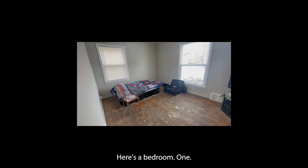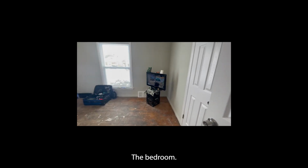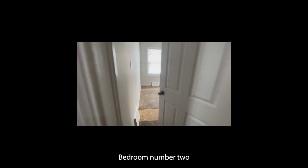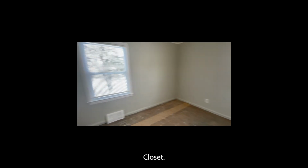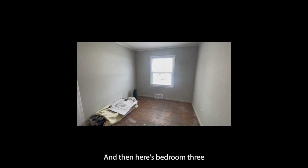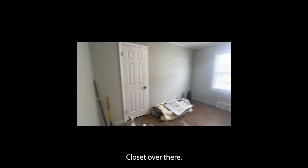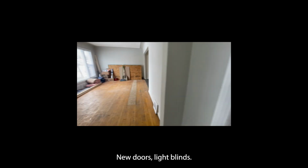Here's bedroom 1. This is the house sitter's stuff. He's staying in that room. The bedroom, and then your closet there. And you come across the hall, bedroom number 2. In the back of the house, another good sized room. Closet. New windows, new blinds, new lights. And then here's bedroom 3 with the rest of our paint stuff. Closet over there. All painted, same thing in here, new doors, lights, blinds.